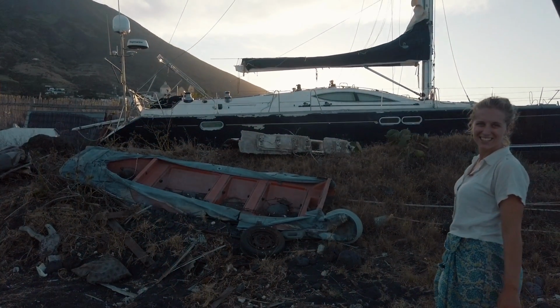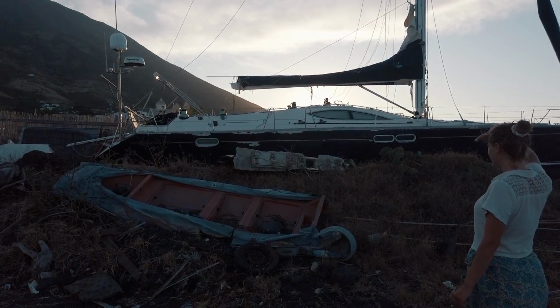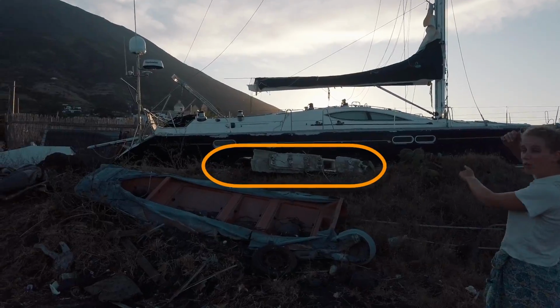Oh no, what do I see? You know what I see? The keel! Oh!